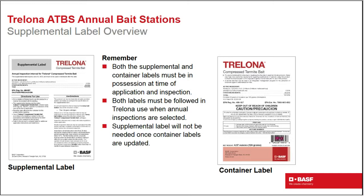If you want to convert your customers that are out there today to this annual opportunity, and you have this older bait that you've purchased, then on that cdms.net, you can also print off this supplemental label. So if your technician has the supplemental label with them and you have the older Trelona compressed termite bait labeled product, if you have both of those with you, then you can go ahead and make sure that all the stations have 2 124-gram cartridges in each station, and you can begin to enjoy this annual bait inspection interval right now. You can do that directly with the supplemental label before the new product labels come out, or you have them in stock at your store, I should say, at your office.